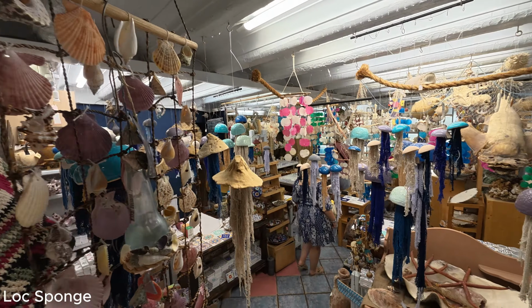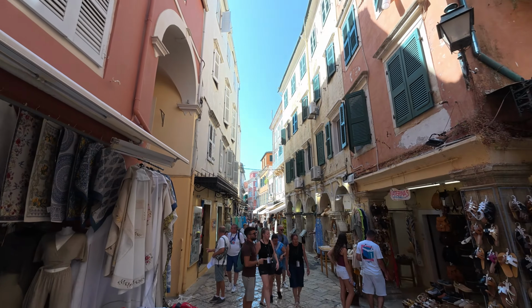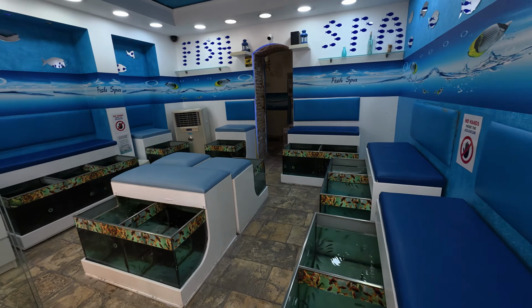We visited the Lock Sponge Shop, one of Corfu's well-known spots for natural sea sponges, a traditional product the island has been famous for since ancient times.